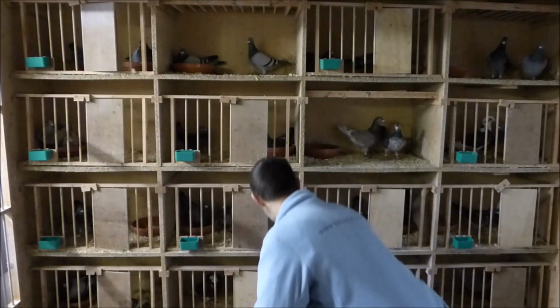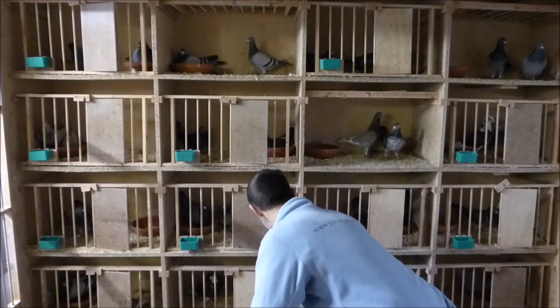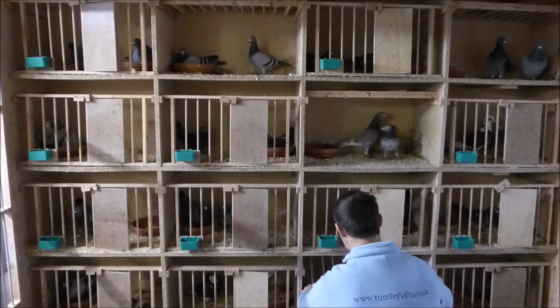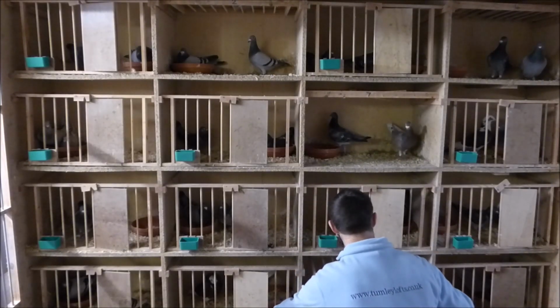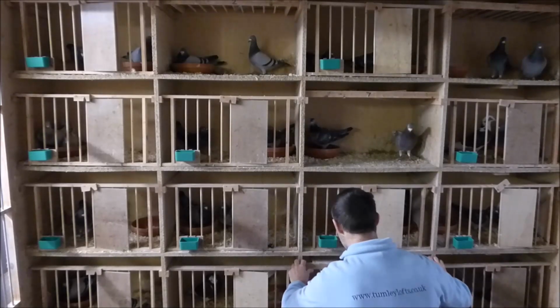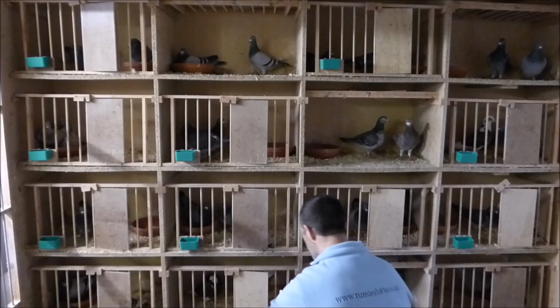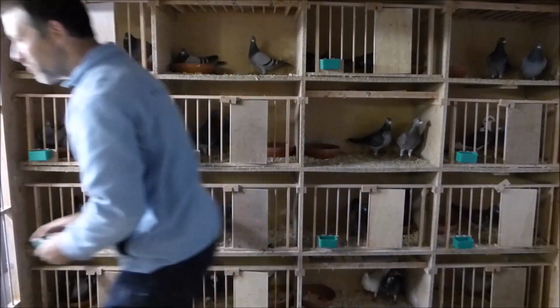And this pair down here is a yearling cock with a 3-year-old hen, sorry. He indicated that he might want this box down here, so I've let him have it. And these are all holding their boxes nicely.